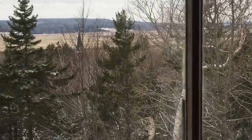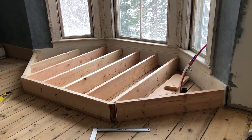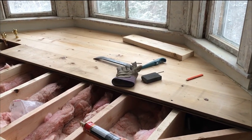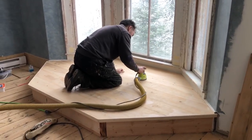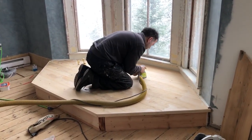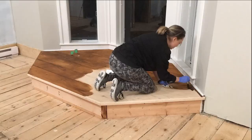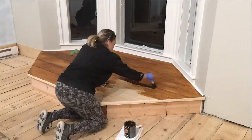All we had to do was figure out how to get the plumbing in the right place. And so we came up with this platform idea. Stephen created it and built it. We used floorboards that we reclaimed from other parts of the house and created this platform on which the clawfoot tub was going to sit. With the windows all painted, it was time to stain the top of our platform and get it ready to move the tub in.